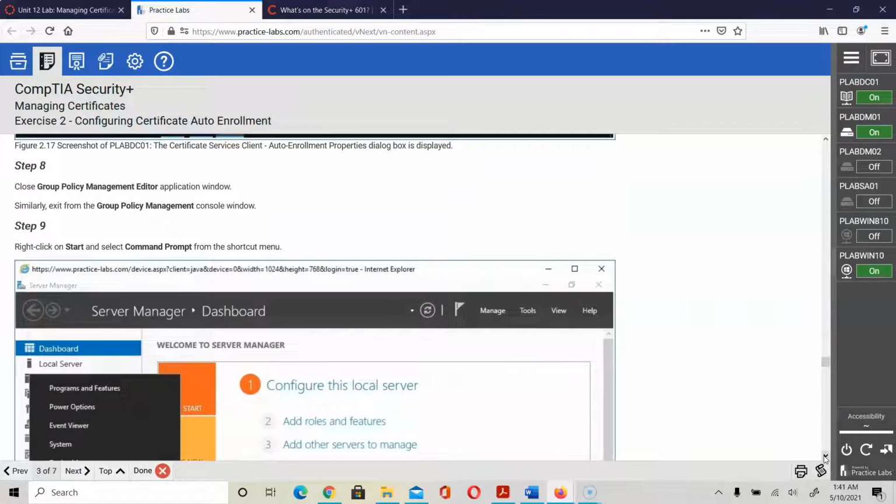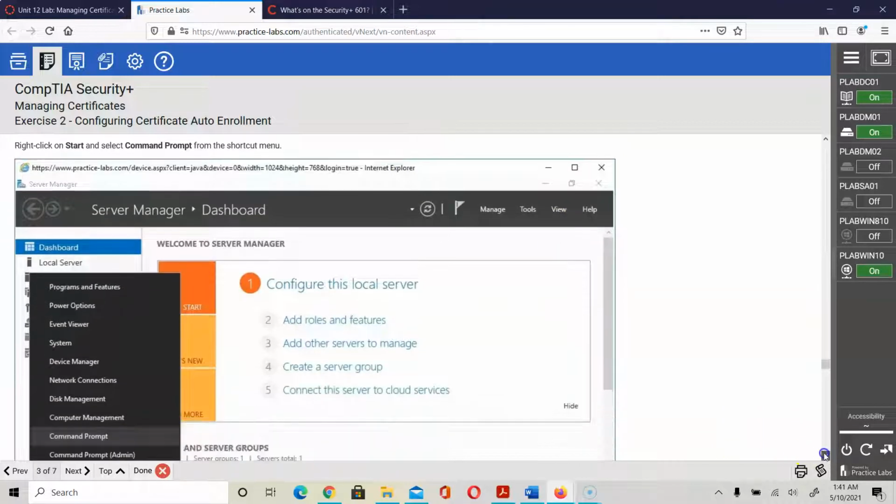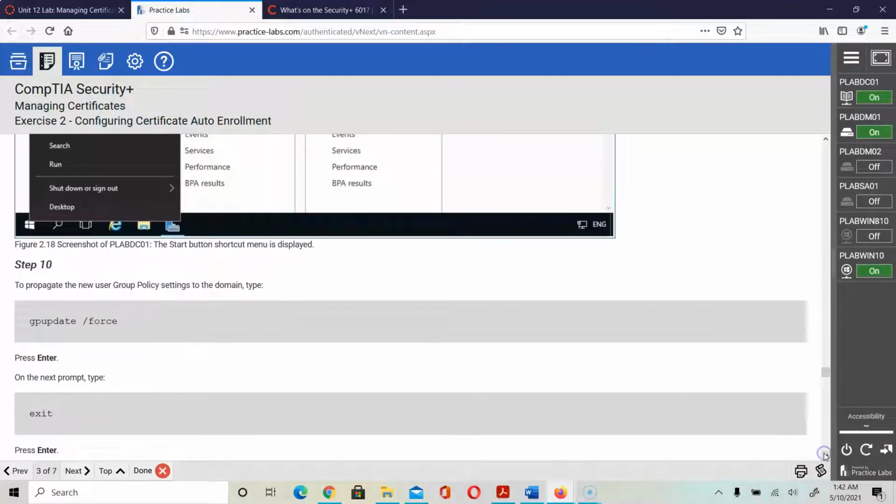So once that's done, then you are going to go into the group policy management editor, and then this one shows you how you can use command prompt. And once you create a policy or modify a policy, you want to make sure that the update is carried. So when you do gpupdate /force, it's going to apply the policy immediately to your domain.